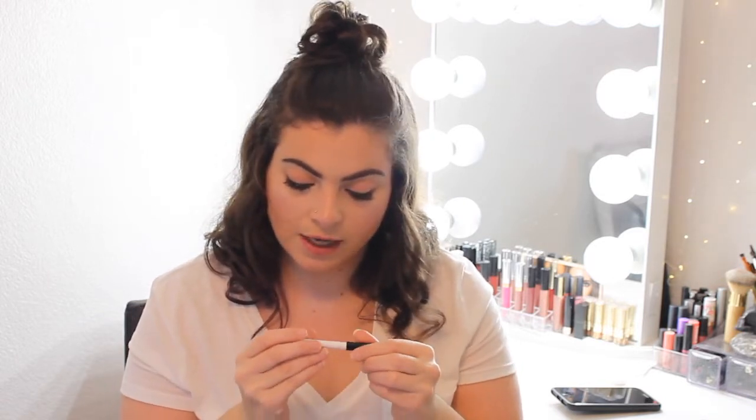eyeliner. It is from Sephora. It's a Sephora crayon eye pencil, and I just put some white eyeliner in my waterline, and now I am going to add freckles to my face. I am going in with the $1 Billion Brows pencil.